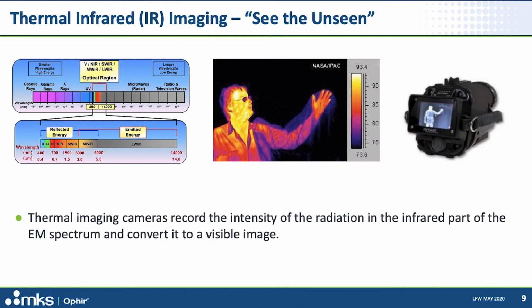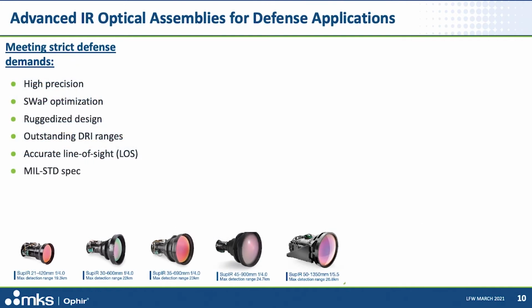In the upper right side of the slide, you can see the well-known representation of thermal imaging camera that basically captures the emitted radiation from an object and converts it into a visible image. So now let's see how we can use this technology for various applications, starting with advanced infrared optical assemblies for defense applications that are based on thermal imaging technologies.